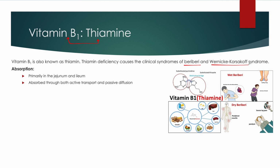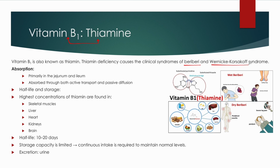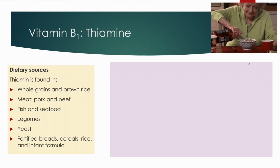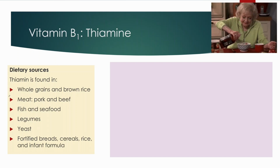So it's absorbed primarily in the jejunum and the ileum. And it can be stored a little bit in some of these areas, but it can't be stored very long, and it's very limited, and the excess is excreted in the urine. So we got Betty White over here putting some liquor in her bowl because we want to associate thiamine deficiency, especially here in the United States, with alcoholism, so alcoholics.